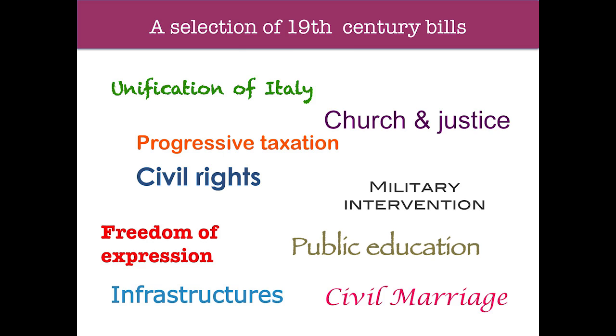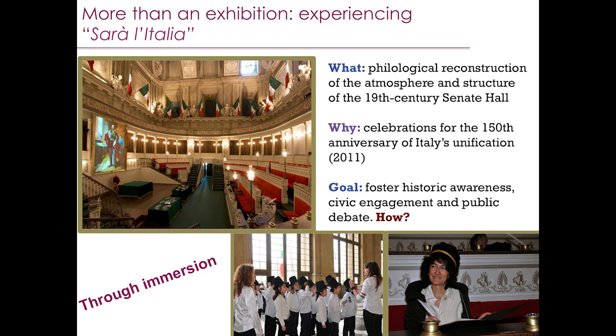So on the occasion of the 150th anniversary of Italy's unification, the museum did a reconstruction of the ancient Senate Hall. And contextually, the museum also organized several theater performances, hands-on activities, and other initiatives that aim to foster visitors' participation and engagement.